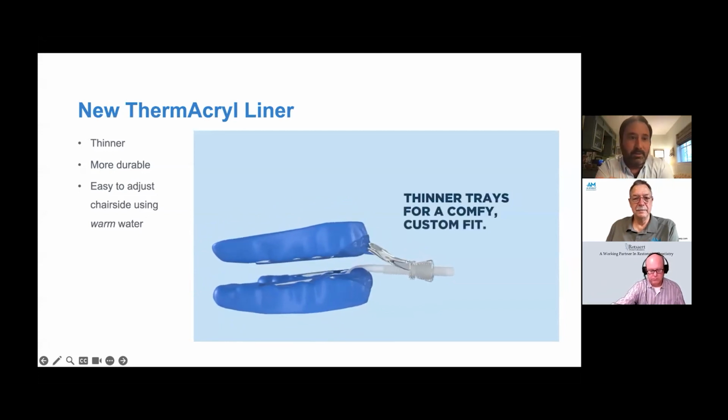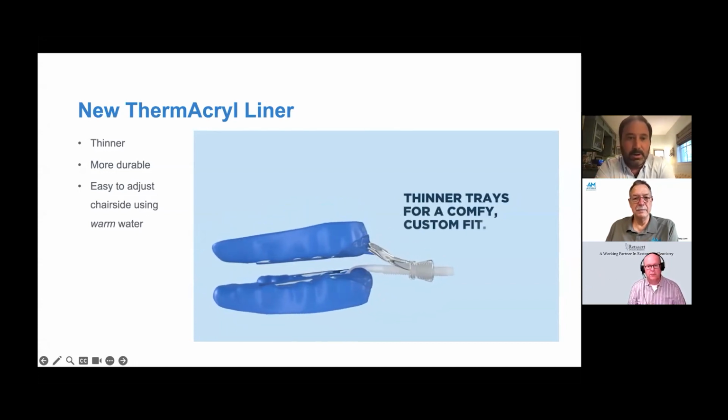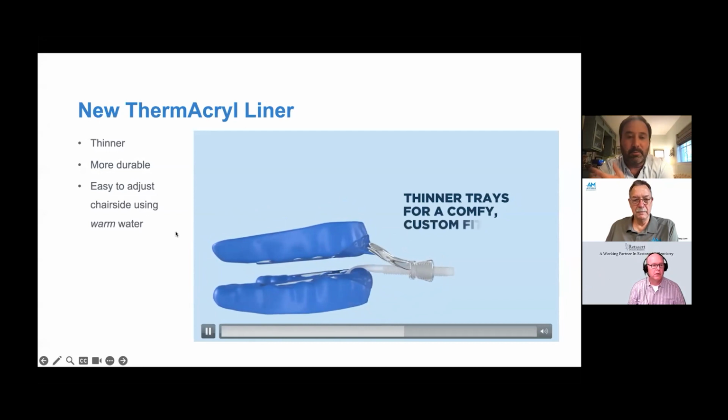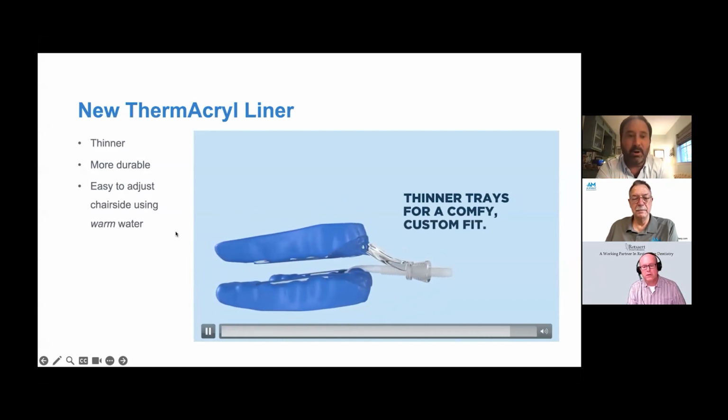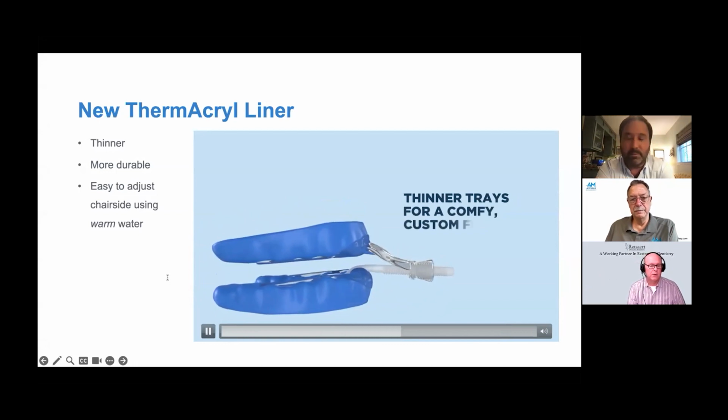The good thing is that if you need to add a little ThermAcryl, you can heat that up and put a little extra material in there if that would come up. AccuTherm's been on the market for 4 years and seems to hold up very well. Same with MyTap, which has been on the market for 10 years, and that really makes these trays very resilient.